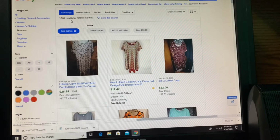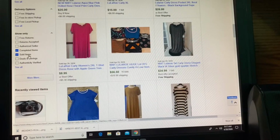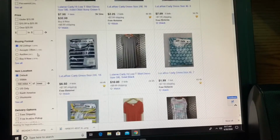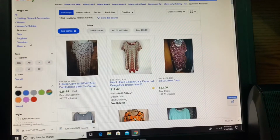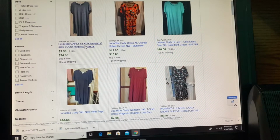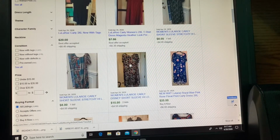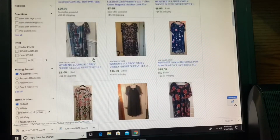Right here, sold items. And then we got 1,956 sold, okay? So that's about a 100% sell-through rate. And that's over 90 days. So chances of you buying something LuLaRoe and it selling within 90 days is extremely, extremely high. If you price it right, and you can see what these things are going for. $20 for that one, plus shipping. $8, $8, $15.50. So you could price accordingly, just price it high and wait it out and put offers on.